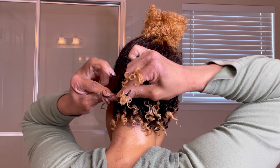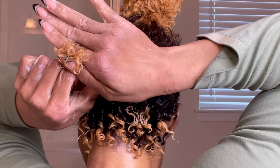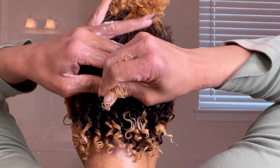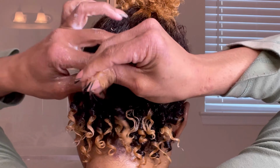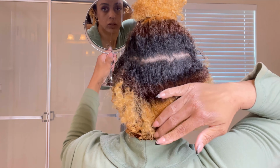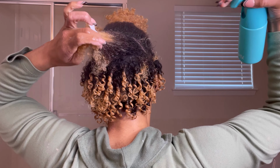After I apply the Reactivating Conditioning Mist, I then smooth out my hair and I apply the oil infused cream. So this oil infused cream seals in just the right amount of moisture for slip and an added shine. Again, it's infused with nourishing oils like shea and jojoba oil. It's a leave-in cream that locks in your moisture and also hydrates your curls. Here you can see that it's super creamy. It's not too thick.